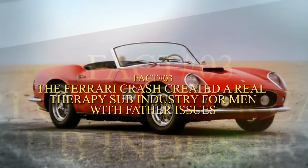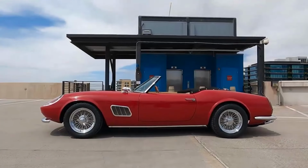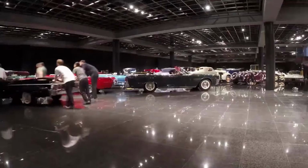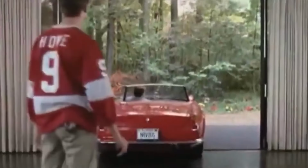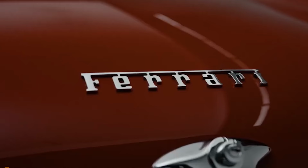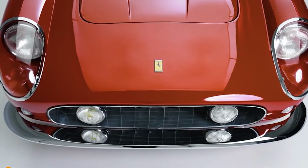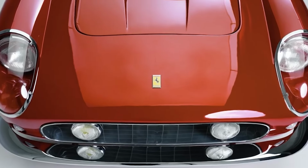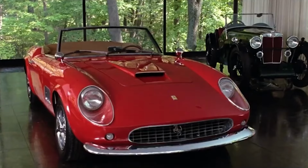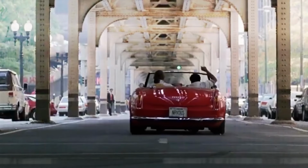The Ferrari crash created a real therapy sub-industry for men with father issues. And speaking of psychological impact, family therapists documented a measurable increase in men seeking counseling for father-related issues in the 2 years following Ferris Bueller's release, with many specifically citing Cameron's garage breakdown as the moment they recognized their own family dysfunction. Psychologist Dr. Martha Friedman published a paper in 1988 analyzing how the Ferrari crash scene resonated with men who felt emotionally neglected by success-obsessed fathers who prioritized careers and possessions over relationships.